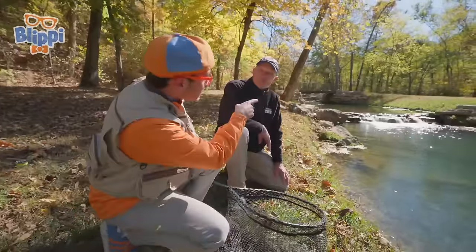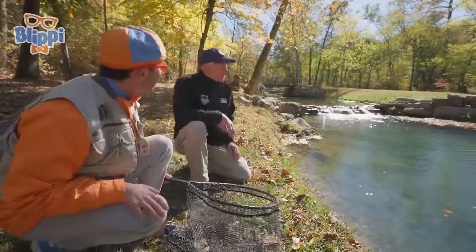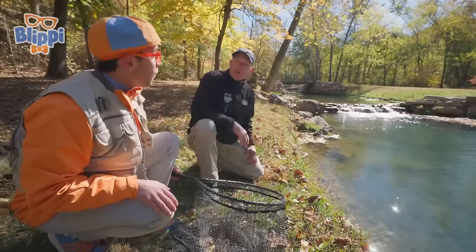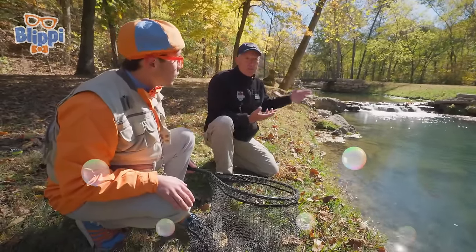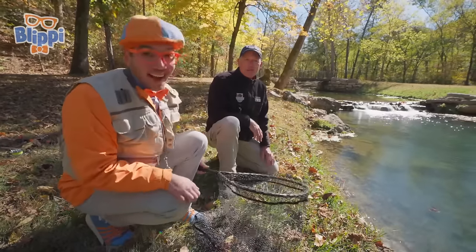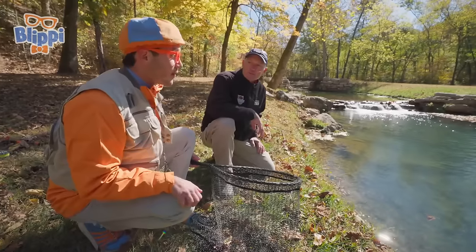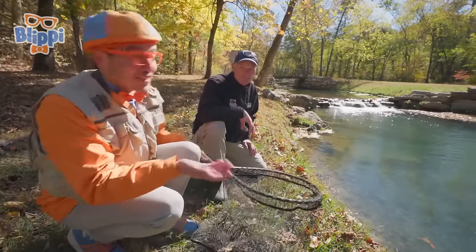Oh, Jim, I see there's a little waterfall over there. Where does all the water come from? Well, we have springs in this park. The water comes right up out of the ground and bubbles up, and it's nice and cold. So I bet the fish love it. That's what creates the whole creek, the springs. Wow, that's amazing. And rainbow trout love cold water, so that's why they're here.